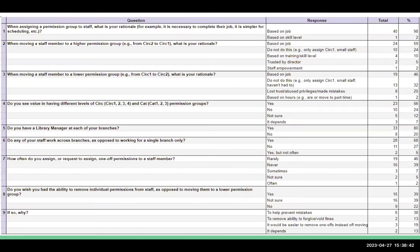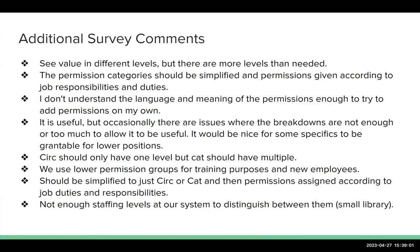And this is probably hard to see, but it is in the slide, that's just the breakdown of the responses. I know these slides will be available. But again, just repeating what I said, it's definitely based on the job they have instead of necessarily the skill. And in additional comments, a lot of comments about simplifying permissions and that they're too hard to understand. So going back to that goal of making sure it's clear what each permission does, and sometimes it is obvious and sometimes, of course, it isn't.